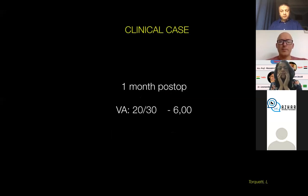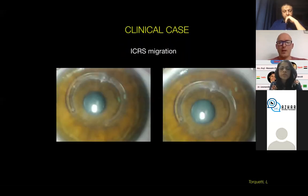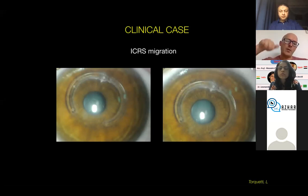The surgery was done with the manual technique. The visual acuity improved to 20/30 with -6, but on the slit lamp, we saw this picture. There was epithelial ingrowth, these whitish spots on the tip of the ring on the nasal segment. Epithelium had entered through the tunnel to the ring. So there was a migration of the segment here.